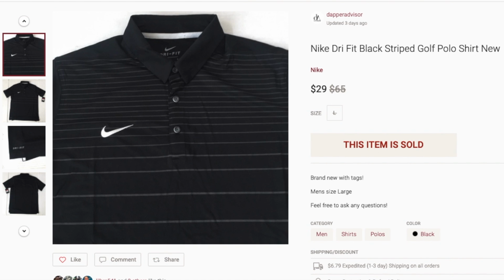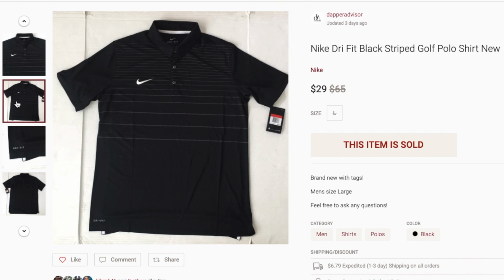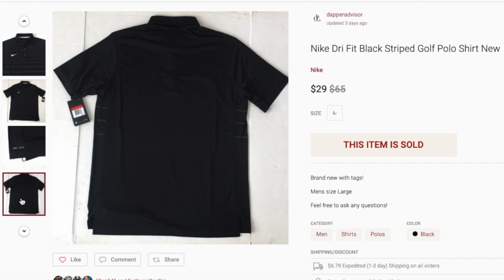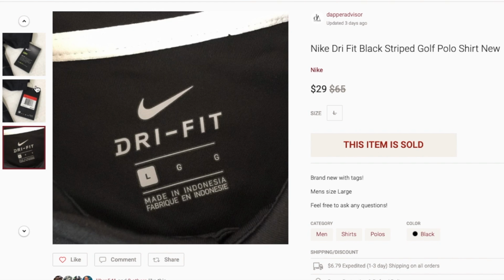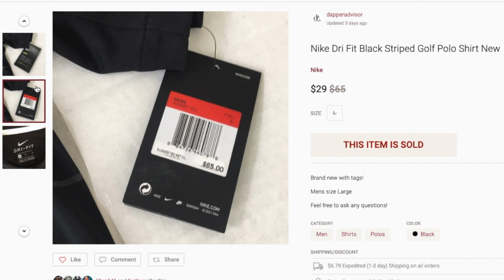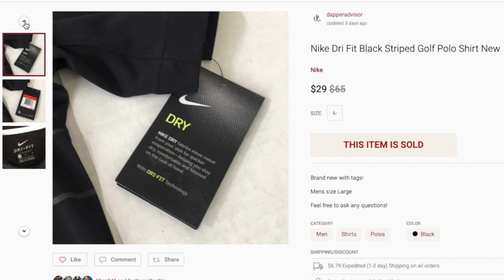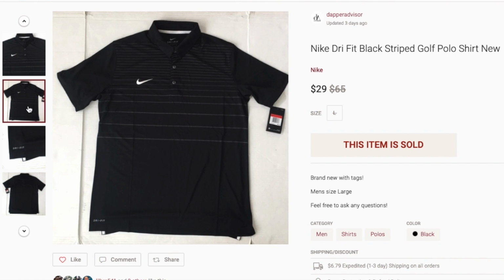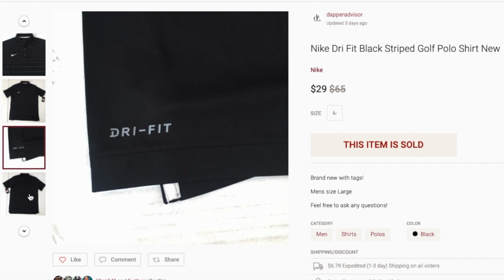Next is this Nike Dry Fit polo shirt, and I actually picked up quite a few of these Dry Fit polo shirts. They've been trickling into several different thrift stores in my area, so I've been finding several of them, and as long as it's for a decent price, I'm picking it up. And this one sold for my full asking price of 29 bucks. Basically a little less than half off of the suggested retail price, because I'm pretty sure if you were to go to the Nike outlet, you're not getting this shirt for 65 bucks. So I just wanted to remain competitive and price it correctly, and it sold. It actually sold the next day after I listed it.